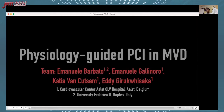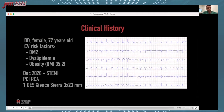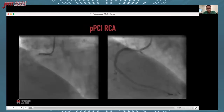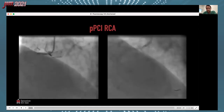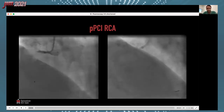So the case I'm going to present has been recorded in the cardiovascular center in Aalst, Belgium. The patient is a 72-year-old lady with diabetes, dyslipidemia, and obesity. She had recently an inferior STEMI in December 2020. The culprit lesion was located in the proximal right, as you can see from the left coronary angiogram. And on the right, you can see the final result after the implantation of a 3.23 stent.